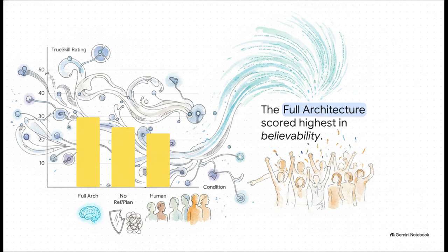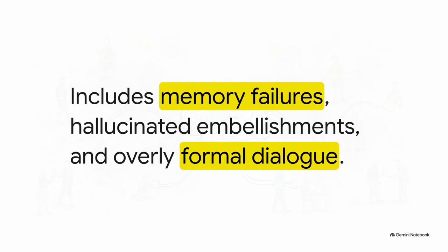The full AI architecture actually outperformed human crowd workers who were paid to roleplay the exact same characters. Think about that. The AI was genuinely more consistent at staying in character and accurately retrieving local lore than actual human beings. Now, to be fair, we have to talk about the limitations. The system isn't perfectly flawless.